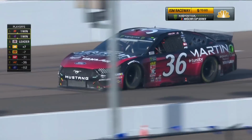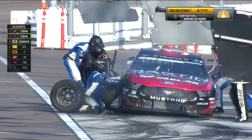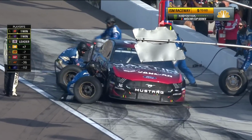Oh, it's teammate. John Hunter Nemechek has contacted the outside retaining wall. Look at that car. Hard in the wall there. That thing has hit the wall a ton. The whole right side is flat. Okay, but this is what we talked about. Right now, Denny Hamlin's got to get in the right mindset.